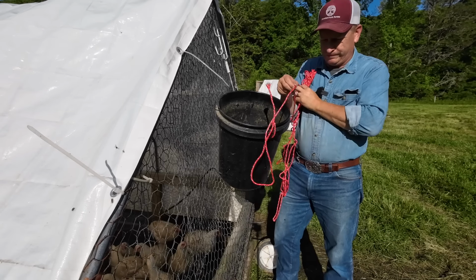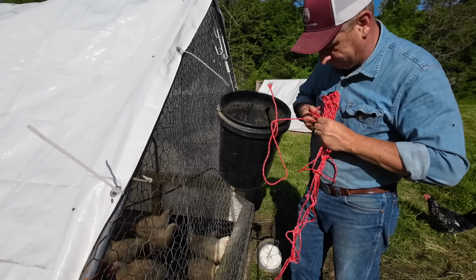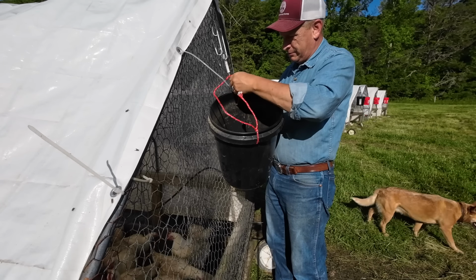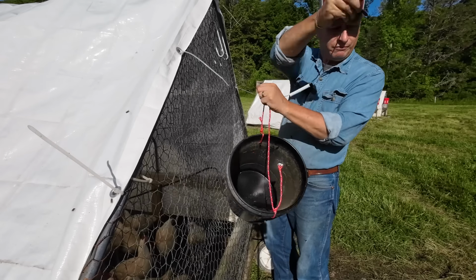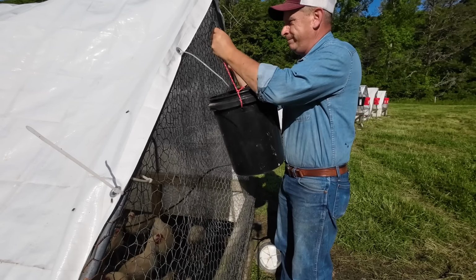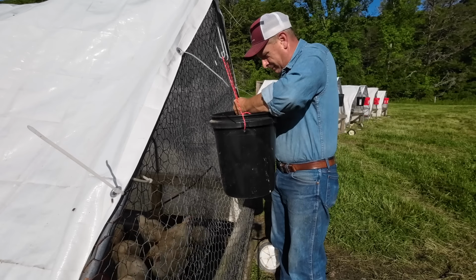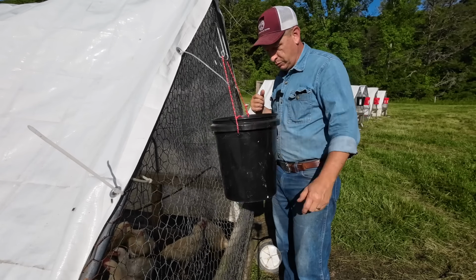A little extra. Take my knife everybody got all upset about. Tie us another what-a-knot on the other side. Pick that junk out of the way. Hang our bucket. There it is. New bucket handle.